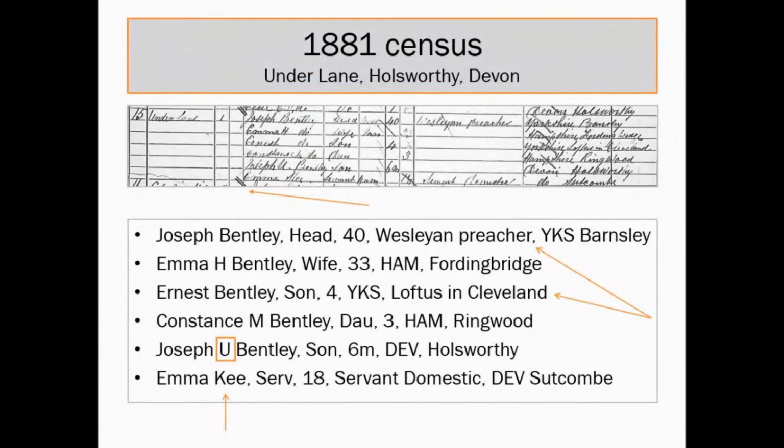As I told you, my ancestor Vivian Macaulay Bentley managed to be away from home. He was actually staying with cousins on his mother's side down in Dorset, which proved to be very useful for tracing her family, but not much help for tracing the Bentleys. But look, here's Ernest. He's 4 years old, so born 1877.